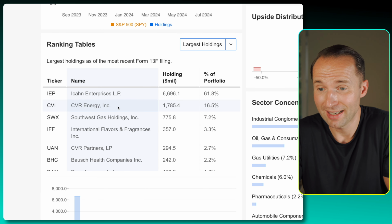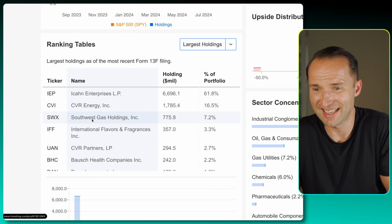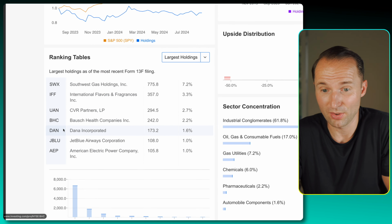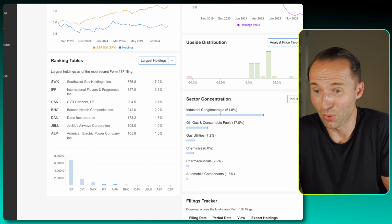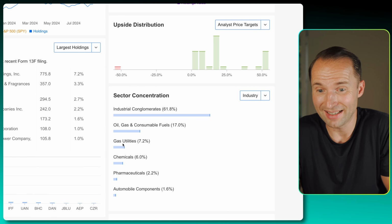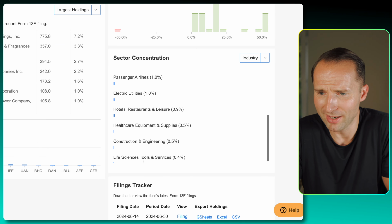Then he has a couple of other companies in here like CVR Energy, also not familiar with that, Southwest Gas Holding, another energy company, and yeah, then some other smaller ones over there as well. But you can see, overall, his biggest one is industrial conglomerates in terms of sectors, oil, gas utilities, chemicals, really no technology over here, which is really rather surprising, I would say.